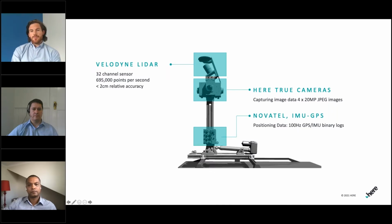So Here has a large fleet of these collection vehicles all around the world, all with the exact same hardware. And also all of this data is processed in the same way, which means that wherever we collect and process this LiDAR data, it's a consistent output regardless of when it was captured, or also where in the world it was captured. Next slide, please, Jeetan.